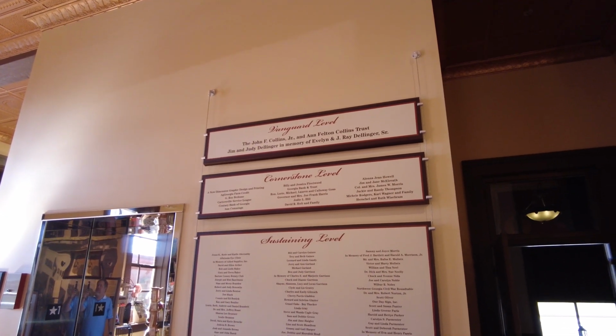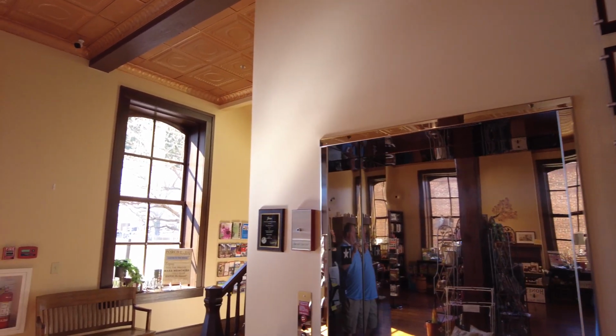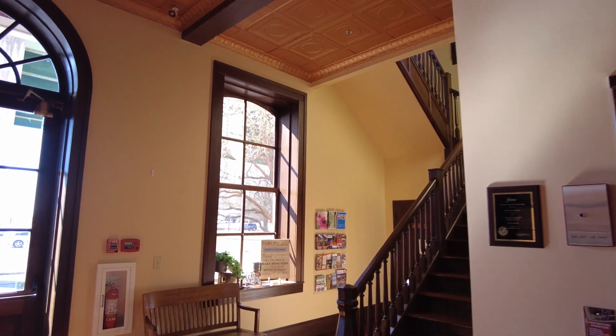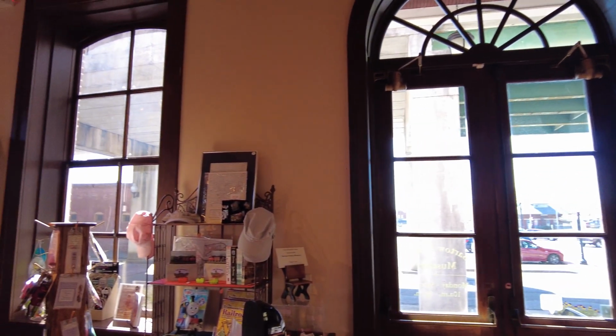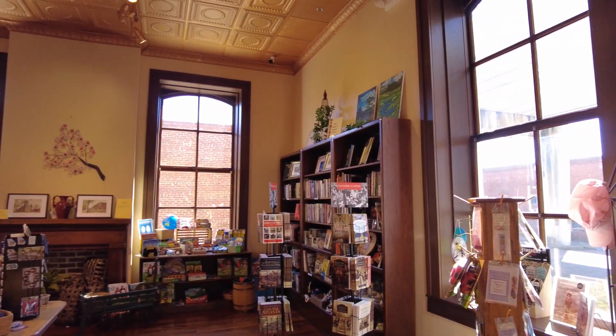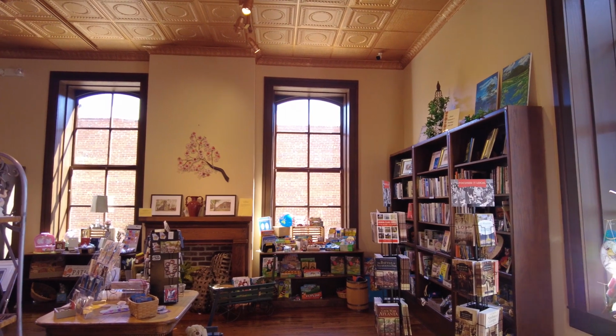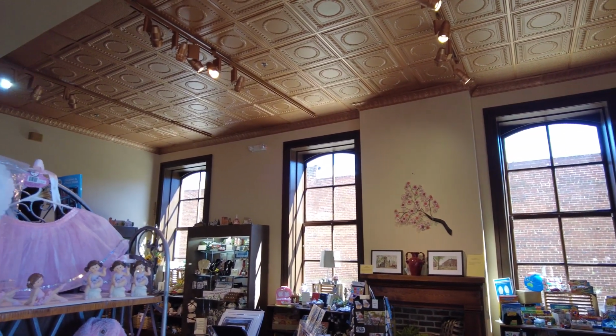And these are all the people that helped bring this beautiful building back. And of course, you have to have a gift shop. And you've got some really cool books, but this building has seen a huge amount over its lifetime.